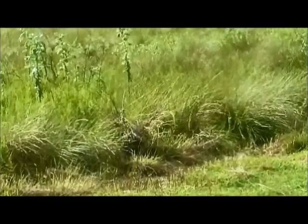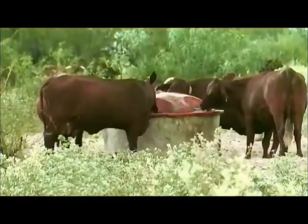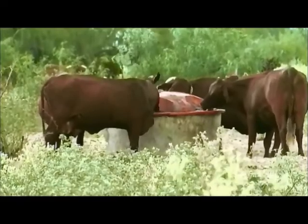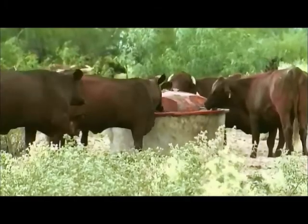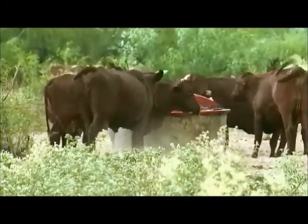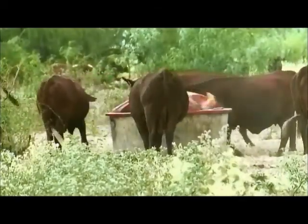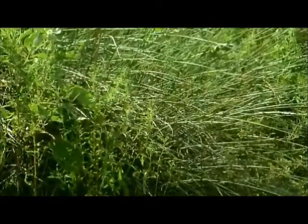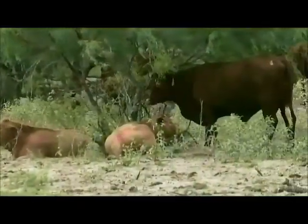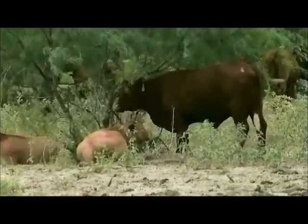But with the native grasses and this cordgrass, the Accuration 3210 product that we're using allows us to stretch this grass. We run into many times during the year when the quality of the grass is very poor. We get below 4% crude protein, but we have an abundance of it. So the Accuration product helps extend that grass. We're able to get increased consumption of the grass, and therefore it has definitely improved the body condition scores of our cows, and we've seen increased weaning weights to complement that as well.